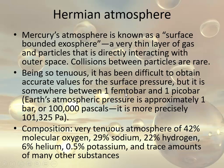So it's a very, very thin atmosphere. And it's not really a real atmosphere. It's what we call a surface-bounded exosphere. On Earth, our atmosphere has pressure because of collisions between particles and each other, rebounding off of each other and then rebounding against anything that's used to measure pressure.